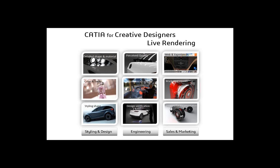And then it's about visualization, as I say, by integrating real-time visualization and interactive ray tracing solutions for multiple purposes. First of all, for styling and design review, to study and take decisions on the styling shape, but also on the behavior of the colors and materials, and also looking at some detailed shape and detailed design, like, for example, front lights and how it behaves in terms of reflections, lighting, emissive lighting, and so on. But it's also very useful for engineering purposes, like perceived quality studies, ergonomics, or design verification. And for sure, for sales and marketing purposes, to produce high-end photorealistic rendering.